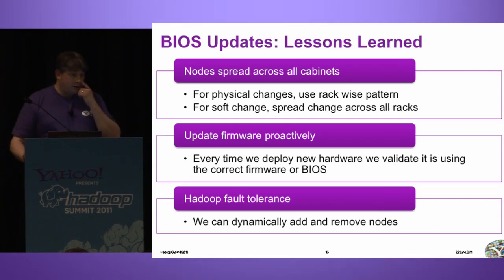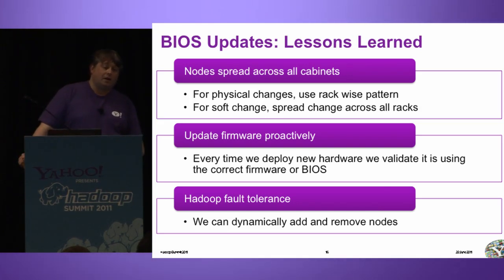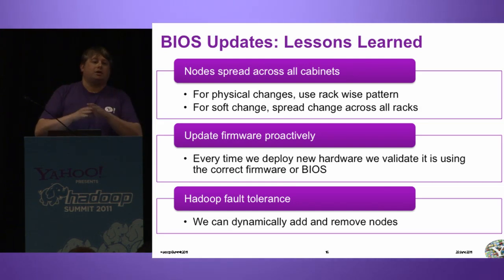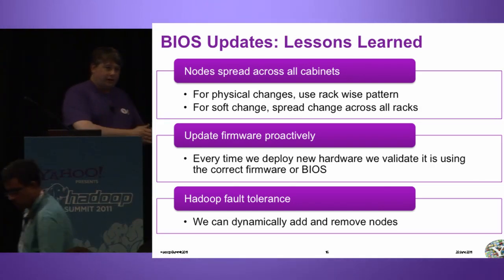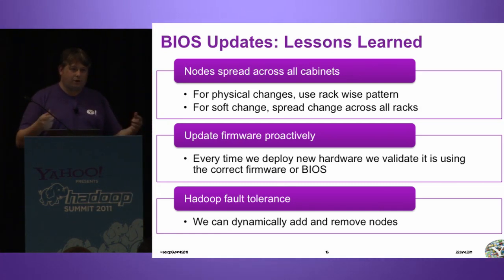Lessons we learned from this: whenever you're doing a soft change that involves decommissioning a bunch of nodes from a cluster, spread the nodes out across the racks. Therefore, your replication problem is lowered. Your top of the rack switch, instead of using all the bandwidth in one top of the rack switch, you're using bandwidth on top of the rack switches across the cluster. So for physical change, one rack at a time, fewer mistakes made, but when you're doing logical changes that require you to put machines in and out, go horizontally.